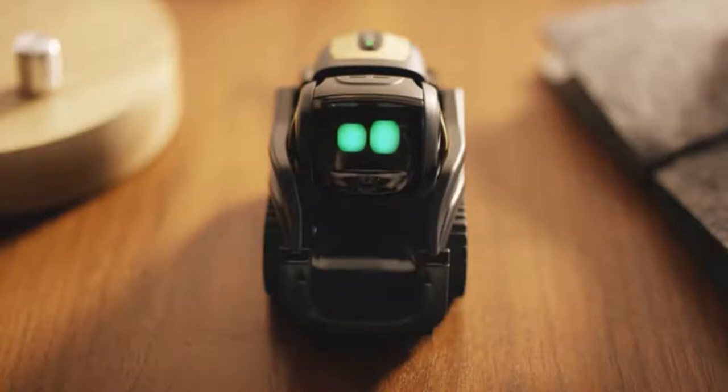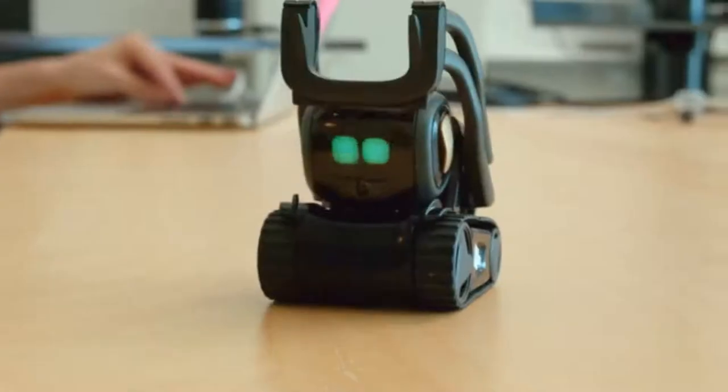You're looking into the eyes of a robot, and he's looking back at you. He's curious about who you are and what you're up to. This is Vector. This is a Kickstarter for Vector. He's a new creation from Anki. He is a character, a robot that is meant to live in your home. He's always on, he's alive.